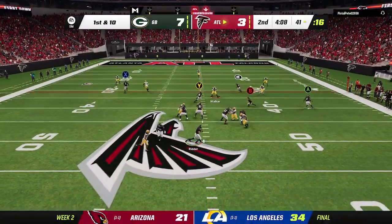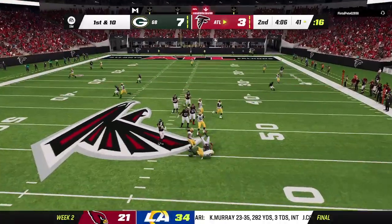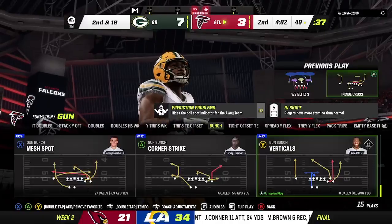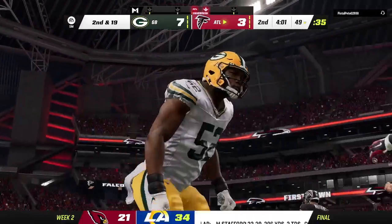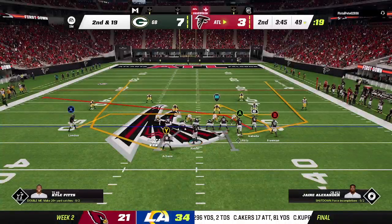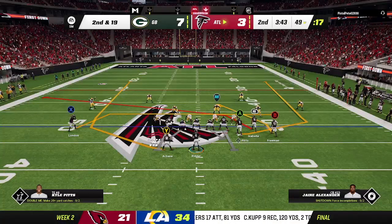Back to throw now on first down. Packer pressure, and down he goes. Rashawn Gary able to drop him that time for his second sack of the evening. After the sack, it's 2nd and 19, and the road gets a bit tougher from here.